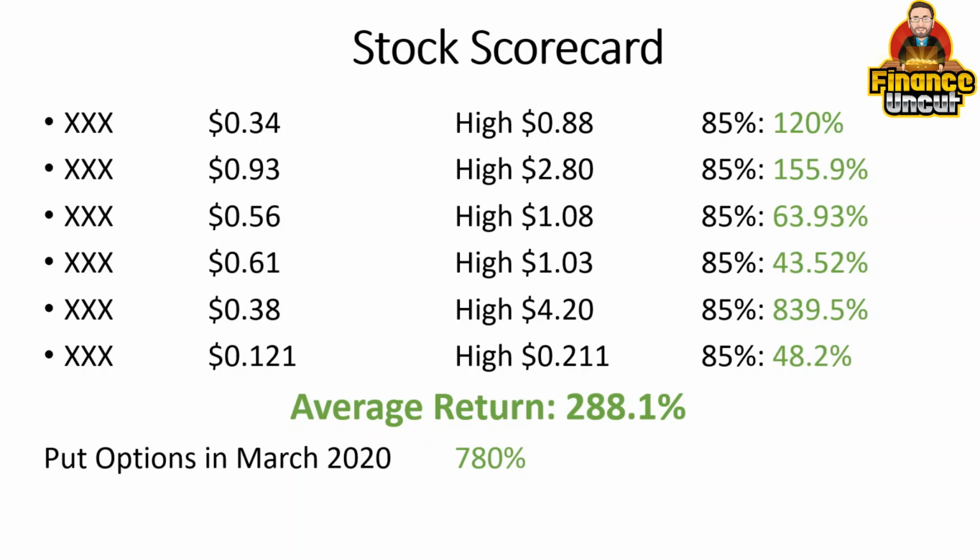QBE. I know there was another one. Anyway, we bought put options on some individual stocks, and frankly, our return there, which was in about 2.5 weeks, of 780%, we could have actually done a lot better.